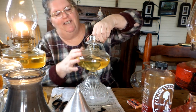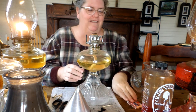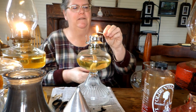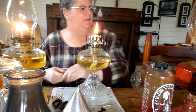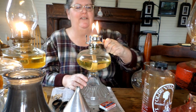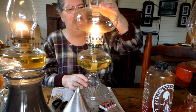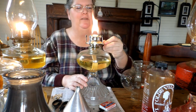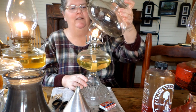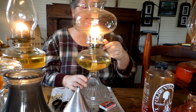This one's also antique, so it's taking a little pushing to get it on there. All right, this one looks good. Let's see if I'm right. Oh yeah, it's burning good. We're going to take it down below the surface. If you'll notice, when you put the chimney on, it actually makes the flame go a little higher. And it reflects. And there you go.